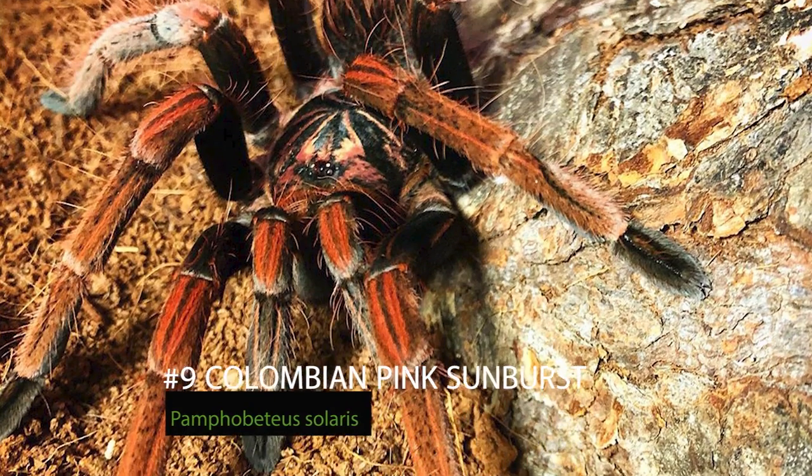Now, this New World terrestrial grows rather large with a 7.5-inch leg span and comes from Colombia. It is a very brightly colored tarantula with pinkish-orangish legs that fade into black and a black carapace that has a gorgeous pink sunburst pattern. Now, this large T is just an overall impressive specimen. So number 9 is the Pamphobeteus solaris, or the Colombian pink sunburst tarantula, that comes in around $300.